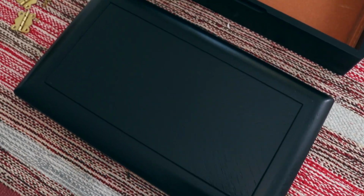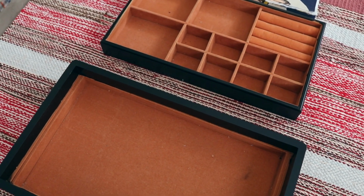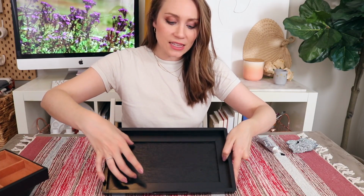Here is what it looks like all painted black, and I love the contrast with the inside felt being an orangey ashy pink color. On the inside lid, I'm gonna flip it up so that when you open the box, you see something extra special. So I'm gonna take the same fabric that we used for the stool, and I'm gonna cut the prettiest part of the design and place it right inside this kind of inlay in the center.